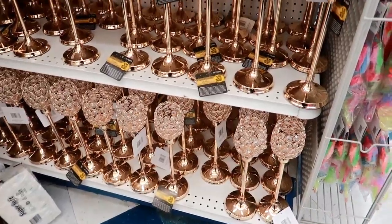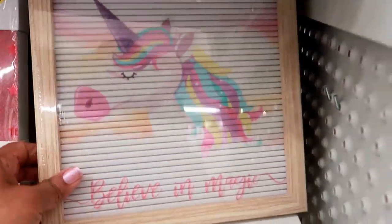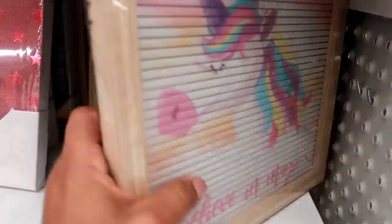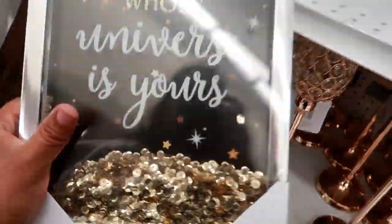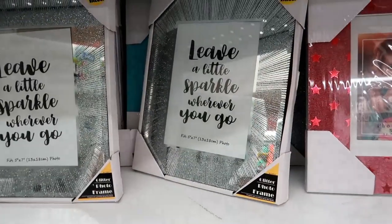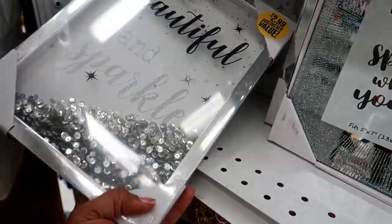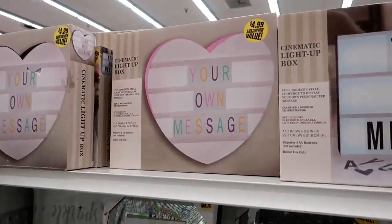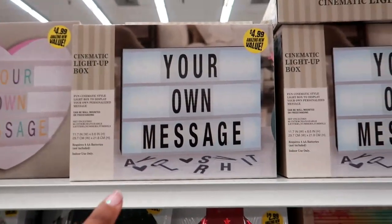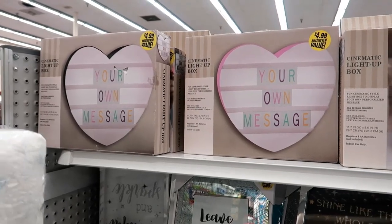Here's some crystal candle holders for $5.99. And then I see some cute little pictures for $2.99. There's a unicorn and an elephant. Here's this one. I saw this before. I thought that was cute with all the sparkles in there. And then you have that one. And these are $1.99. Here's another one. That's just fun to shake. And then you have some light up boxes for $4.99 in the shape of a heart. I'm used to seeing these with the square, but not the heart. But I guess those are cute because it's Valentine's Day.